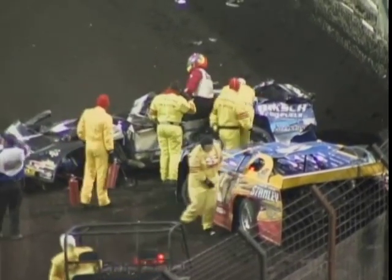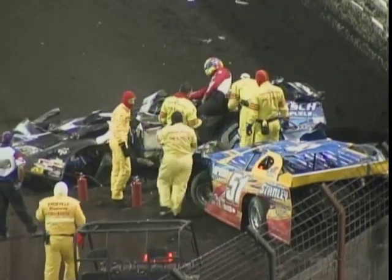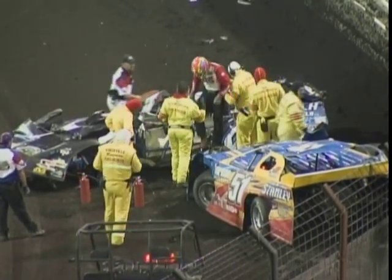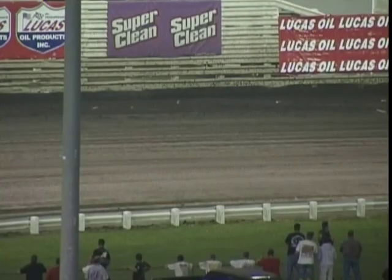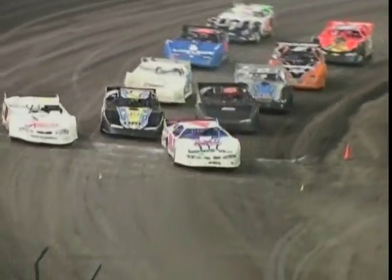And we'll check the University of Iowa graduate, Matt Furman. And he's moving around. He's got the steering wheel off, taking his gloves off. 12 laps, the top four go to the 25-lap main here tonight in the opening night of the fifth annual Lucas Oil Late Model Knoxville Nationals, presented by Super Clean.